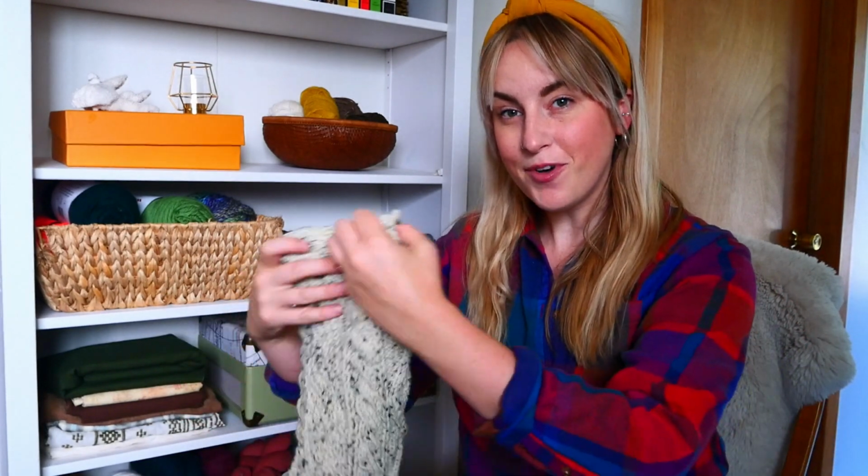So that's going to be the next big project that I am focusing on because fall is coming up and I want Mitch and I to be able to wear this sweater a lot.